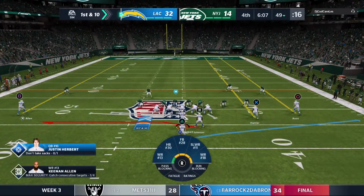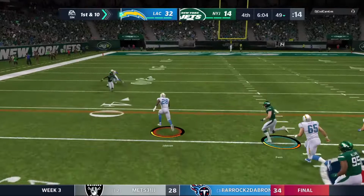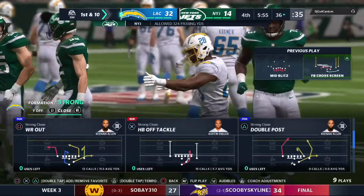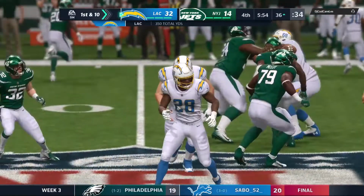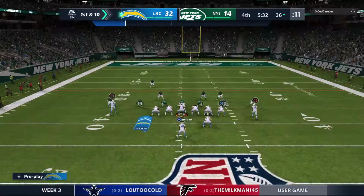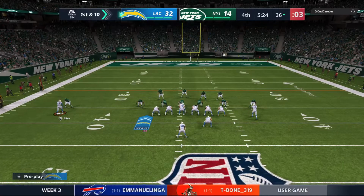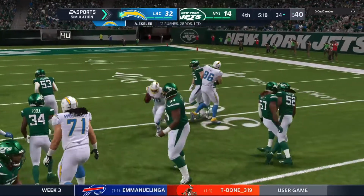After the turnover, here's Herbert. Screenplay, Johnson. And he is tackled inside the 40, not quite to the 35. 15 yards is the pickup there, and the drive starting very nicely. First down, Chargers. On the ground, it's Eckler. 2 yards on the carry there.